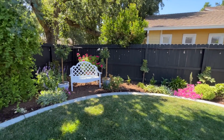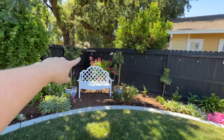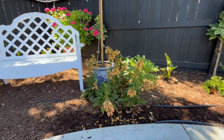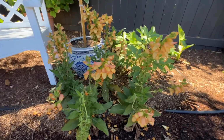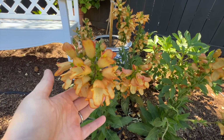There is some sun to it, but it needs bright color like that. So contrast that to these apricot foxgloves. They're this apricot color that's very pretty, right? They're very pretty, but they just don't pop in this spot.